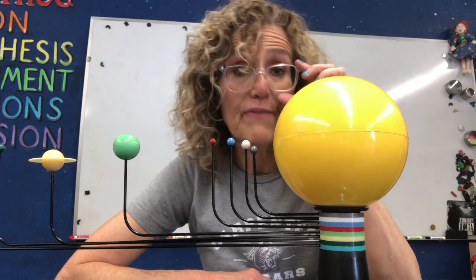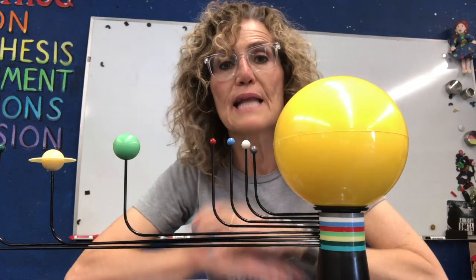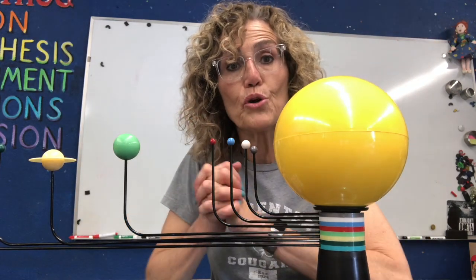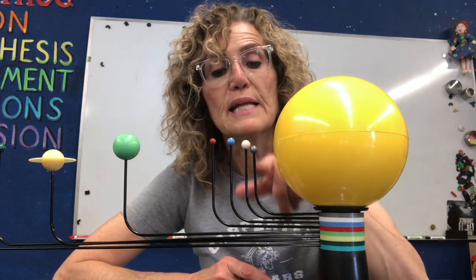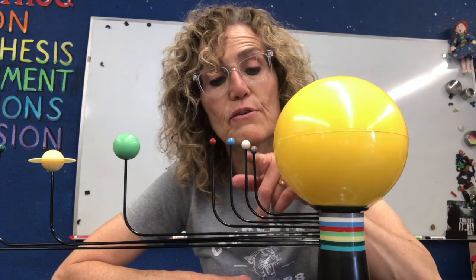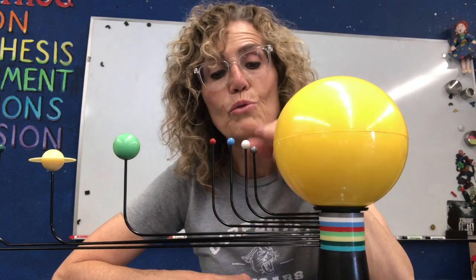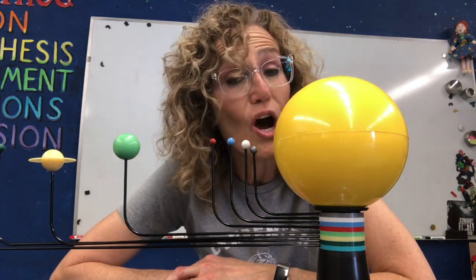Mercury looks kind of like the moon. It's got craters on it because it doesn't have any atmosphere in order for the meteors to burn up and look like a shooting star in the sky. Mercury, on one side it faces the sun and it's very hot. On the other side it faces away and it's very cold. So even though Mercury is the closest planet to the sun, it's not that hot.